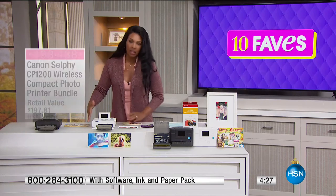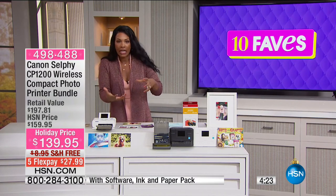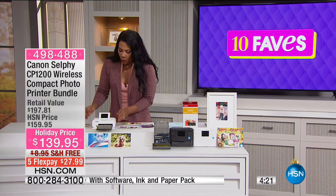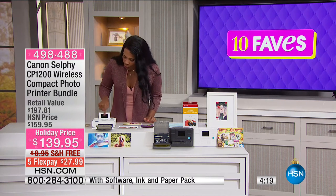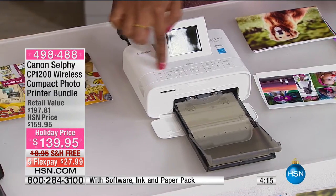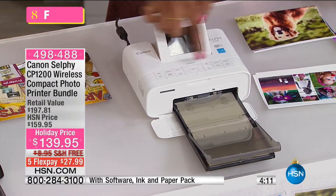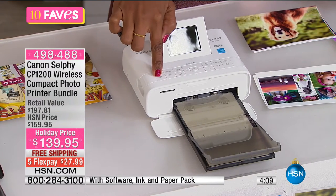And this is the way that it looks when it's all unfolded. You see when it's folded up, it literally can fit into the palm of your hand. But when it's unfolded, this is the way it comes. You do have your great touch screen on this one. And all of your functions are right here along the top, and it makes it just very easy.